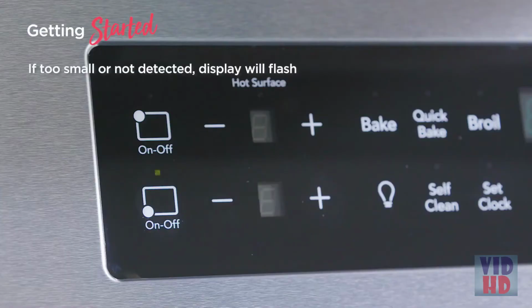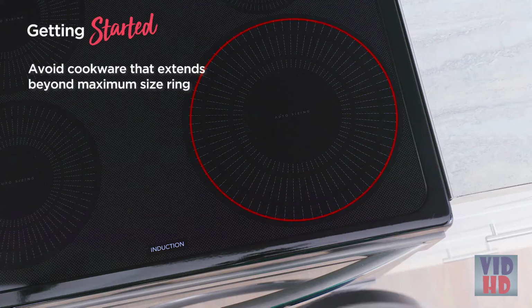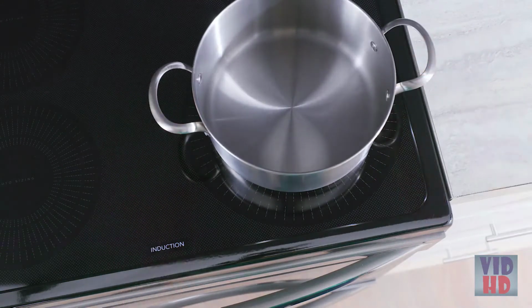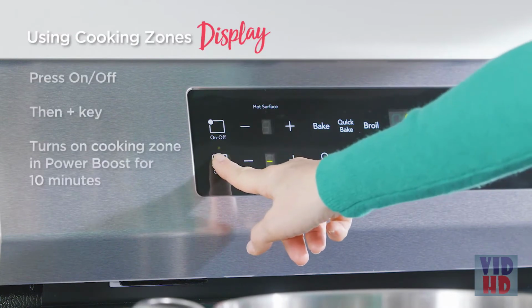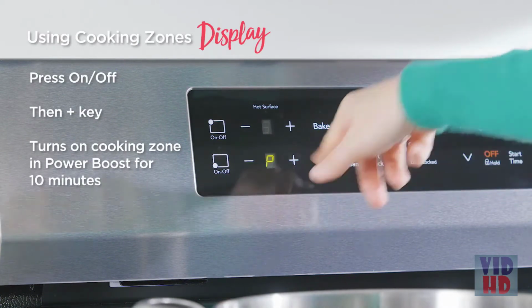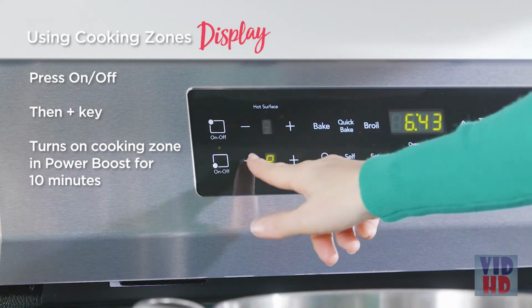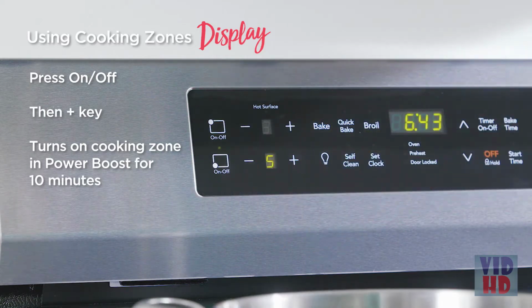If the pot or pan is too small, the display will flash and the pan will not heat. Also, avoid using pots or pans that extend too far beyond the outer ring. The display will show the setting for the cooking zone you are using. If you turned on a cooking zone by pressing the plus button, the range will be in the power boost setting. It will remain in the power boost setting for 10 minutes, unless you change it.